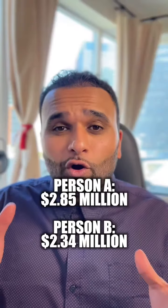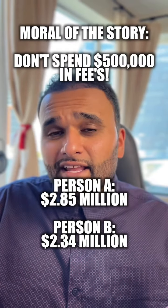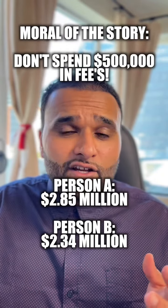The moral of the story is don't pay $500,000 in fees. Instead, invest in a low-cost S&P 500 index fund like Vanguard's VOO ETF.